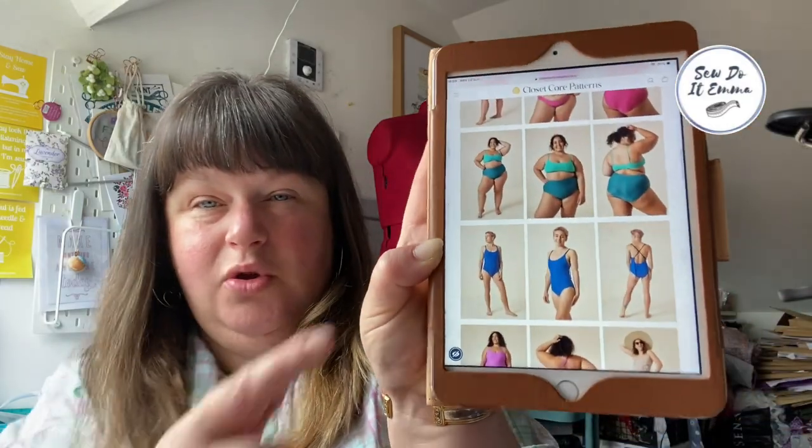Because of the size range, I quite like it. I do like that two-piece with the two tones. Okay, moving on, is another swim pattern. Now, I tend not to shout about this pattern company, but I like the swimsuit and I don't like this swimsuit. Might be unpopular opinion, but hey ho.